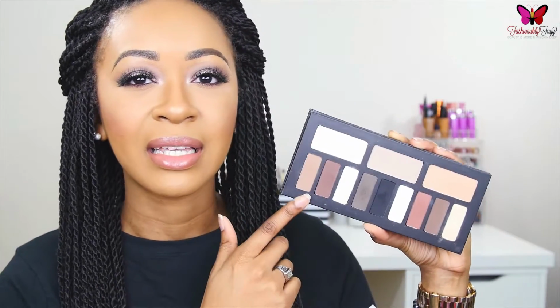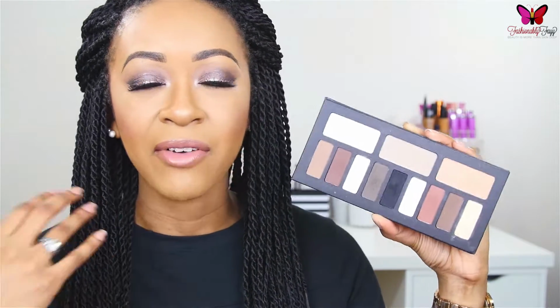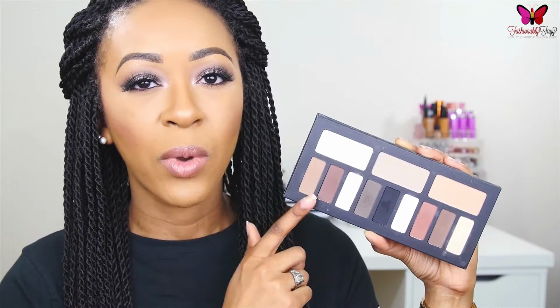Now, of course, it will be a completely matte look, but these shadows are super pigmented. They blend beautifully. So even though it's completely matte, I personally, and I have also seen tons of my friends, create beautiful eyeshadow looks with this palette.